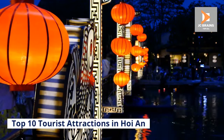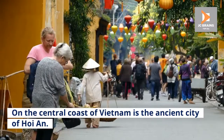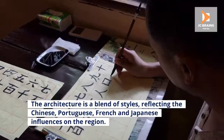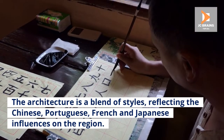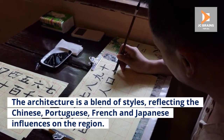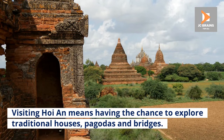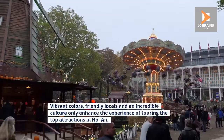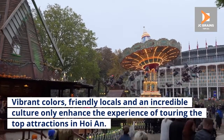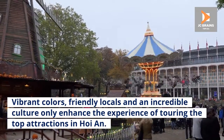Top 10 tourist attractions in Hoi An. On the central coast of Vietnam is the ancient city of Hoi An. The architecture is a blend of styles, reflecting the Chinese, Portuguese, French and Japanese influences on the region. Visiting Hoi An means having the chance to explore traditional houses, pagodas and bridges. Vibrant colors, friendly locals and an incredible culture only enhance the experience of touring the top attractions in Hoi An.